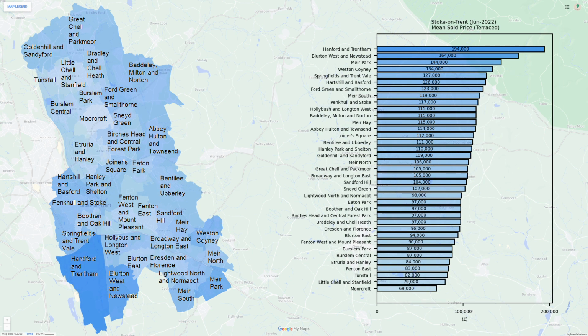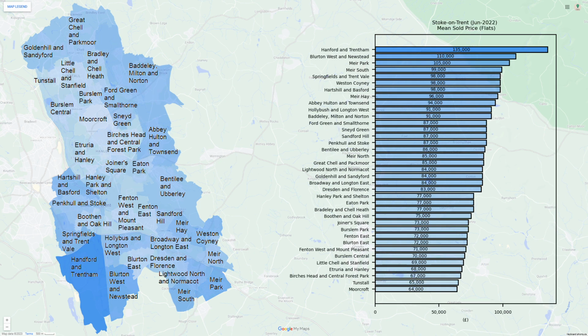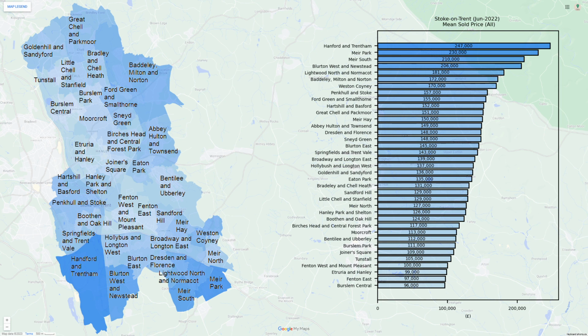With terraced housing, the ward of Handford and Trentham is the most expensive to invest in. For flats, the same trend of terraced houses is present, and Handford and Trentham is the most expensive to invest in. And finally, we have the combined sold prices for all property types. The overall price trend for Stoke is that the southern wards are the most expensive to invest in.